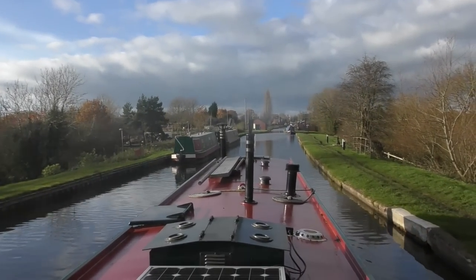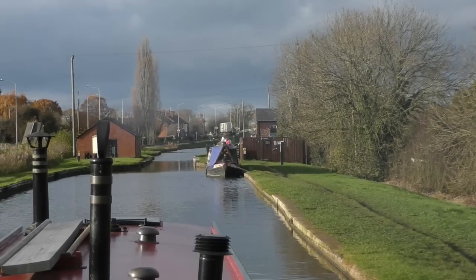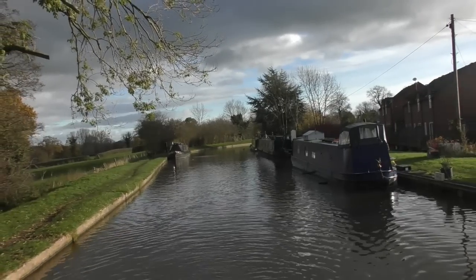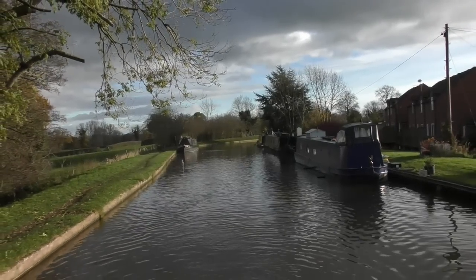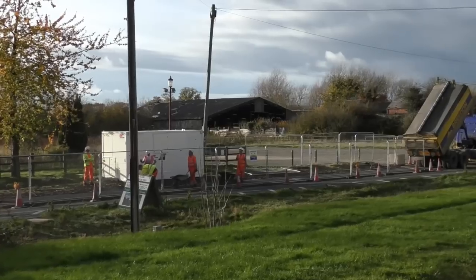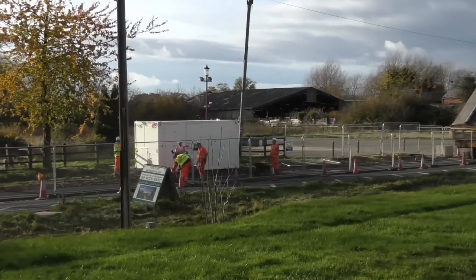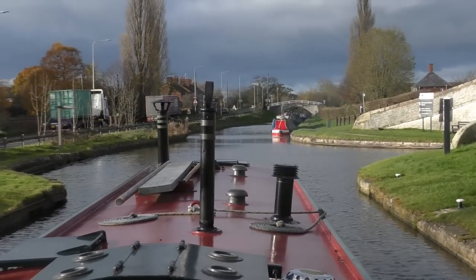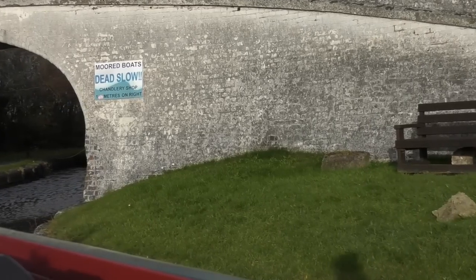Ahead then is the junction for the Middlewich and straight on for Chester. And behind is the way to the Llangollen. So having been to Chester and then back down and then to the Llangollen and then back, I've stayed around the Nantwich area for a good couple of months now.